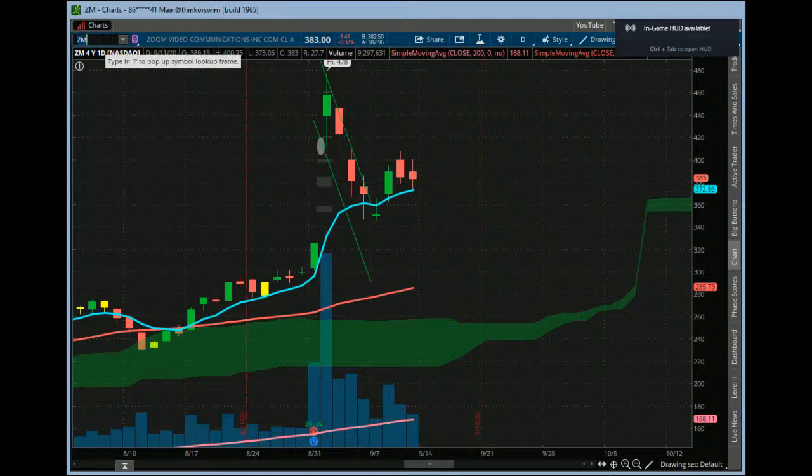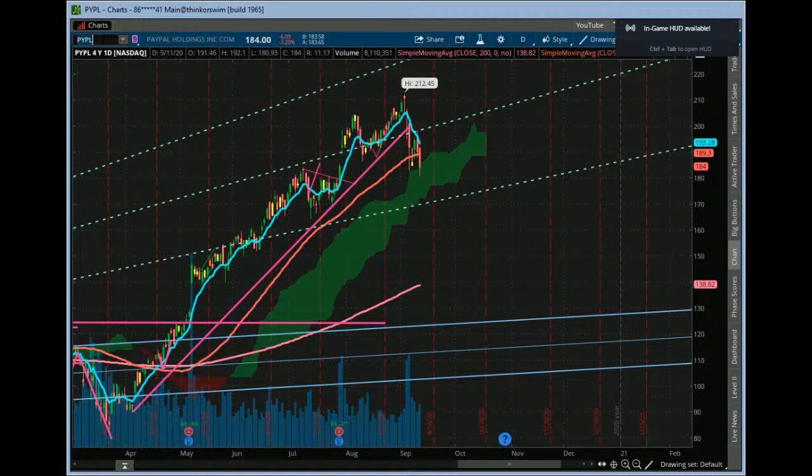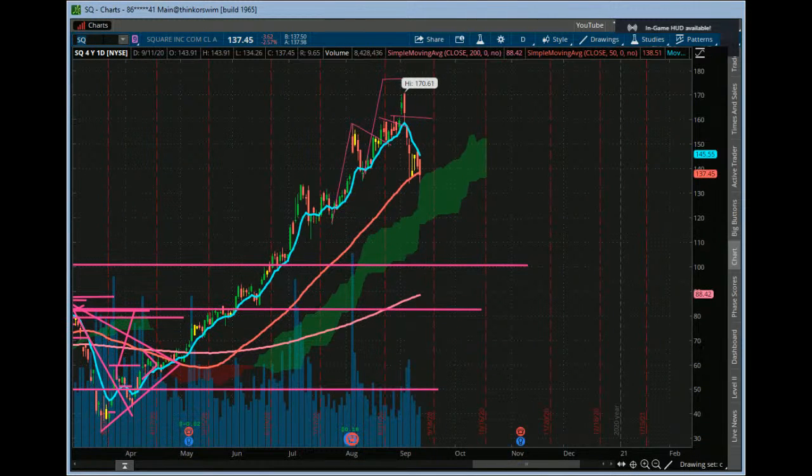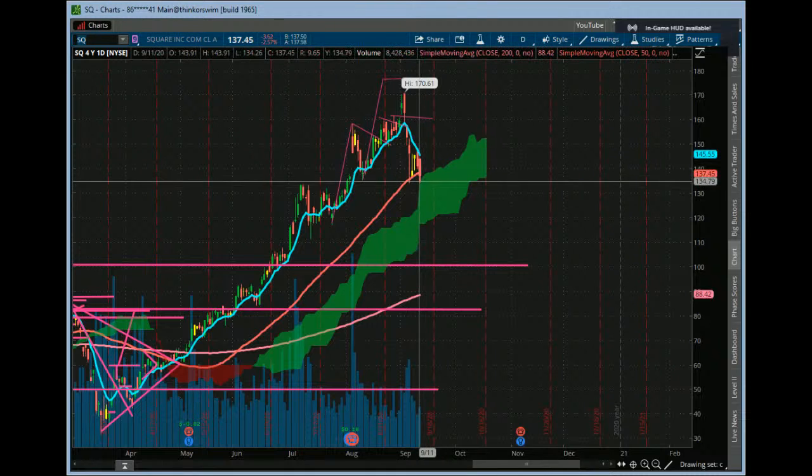So good stuff there. And Apple, of course, we just looked at that. Great minds think alike. So Apple and PayPal we just reviewed. Apple with the lower shadow off the 50-day moving average. PayPal under the 50-day, but trying to hold on to the cloud a little bit. And then Square, another payment processor as well, looks very similar to PayPal. Closed just below the 50-day moving average. Nice little bounce here off the daily cloud. So let's see if we can do that and try to get back over the 8-day on that one.